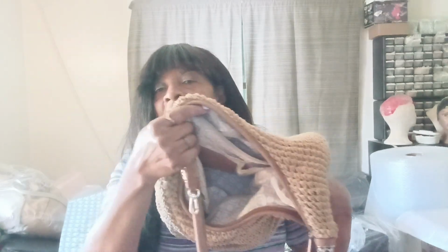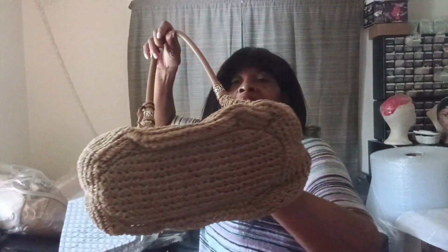It is a zip closure, no damage to the straps. Beautiful bag, very clean on the inside. You got your zip to open pockets. Here is your Brighton creed right there. And actually you got 3 pockets, and also there are a couple tiny ink stains on the bottom, but it is a beautiful, beautiful bag. Very, very nice. So this is your Brighton. Okay, we have that one.